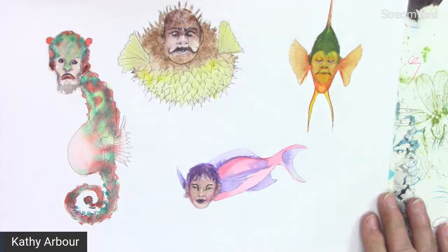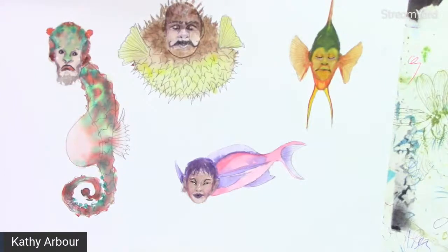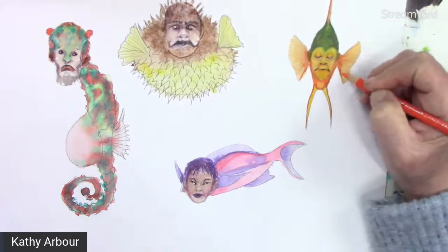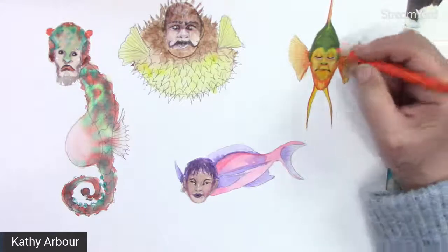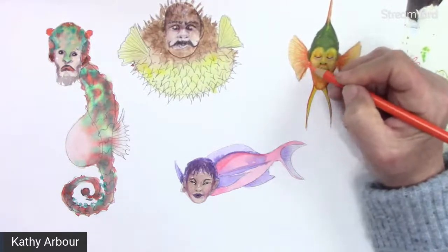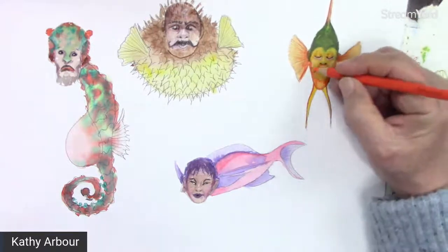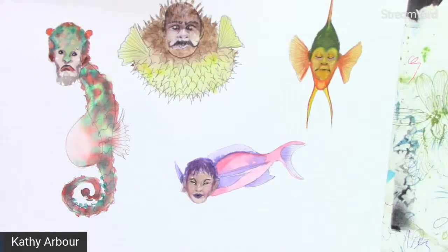Now we could put, let's see, orange. Let's see what we got here. Just brighten this up a little bit. Make the stripes come out. And I think this needs to be darker. Let's get a little bit of a darker color. You could actually go into a reddish shade.